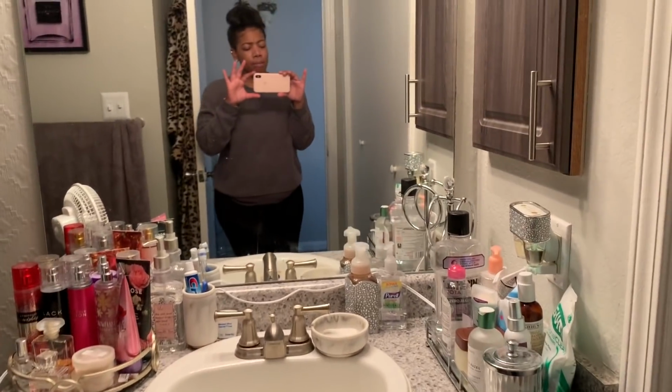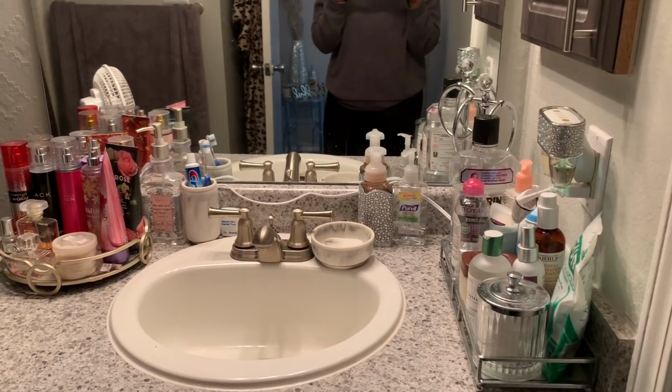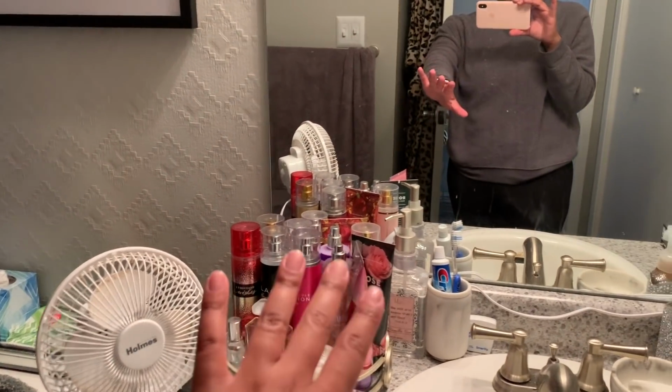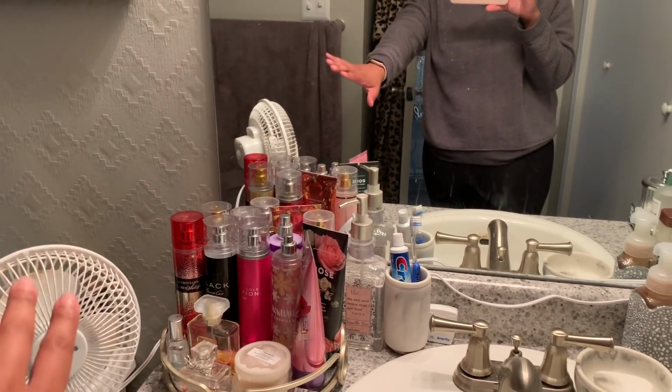But anyways, this is my bathroom. Nothing special. Got all my stuff everywhere. I'm thinking about replacing this and moving this and putting like a clear acrylic stand with my makeup. This is my fan, y'all. I get hot in here. Disregard it. And then right here, I really don't want to show this because it's messy, but this is where my wash machines are and like a bunch of storage stuff is.